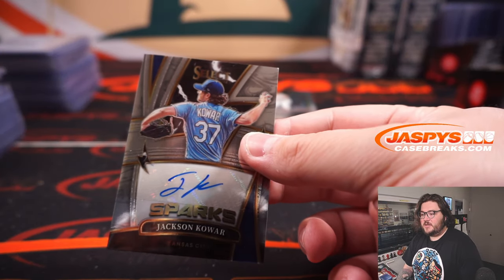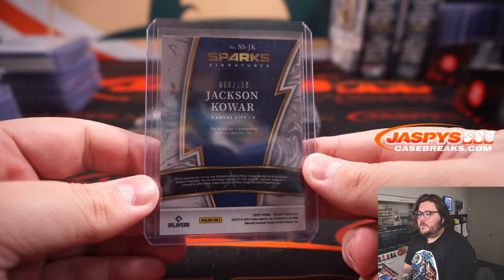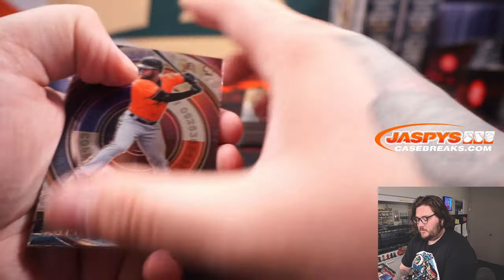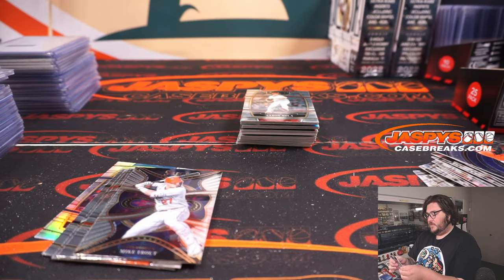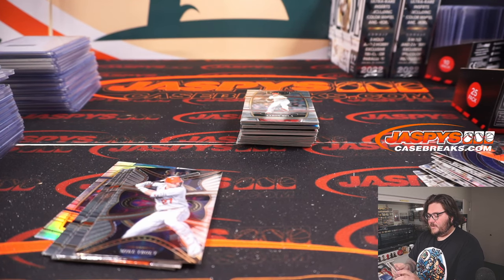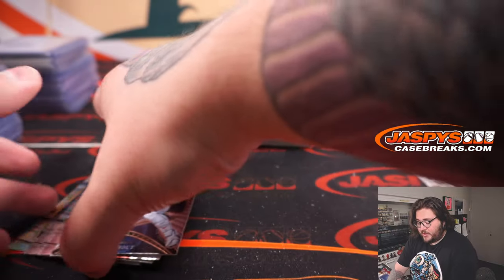Jackson Kowar, Sparks auto. Jeff Sparks signatures for the Royals. Another team bought straight up by Daniel. Daniel bought the Royals. Jackson Kowar. 68 out of 199 Sparks signatures. E.Y. Morgan, RPA. Another local kid. Rancho Palos Verdes, kind of where I used to live. And then Peninsula High. Now pitching for the Cleveland Guardians. Up top. Out of 199. 70 of 199. Guardians, Adam Bernstein.